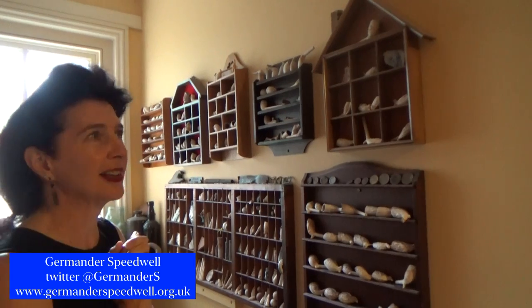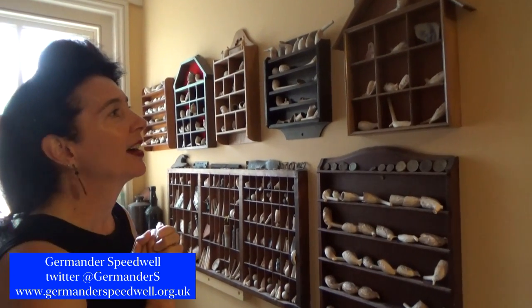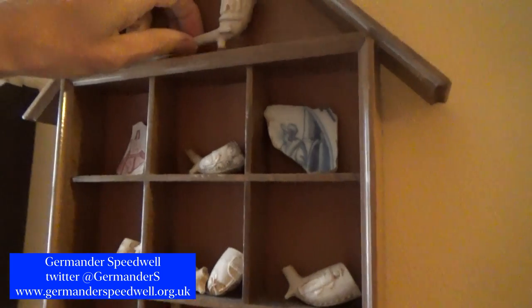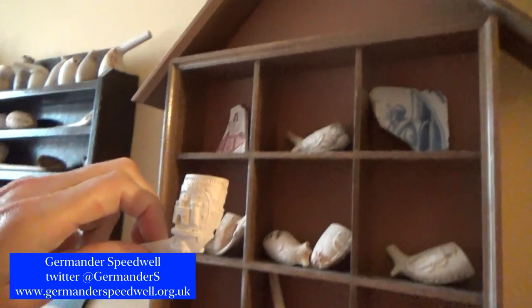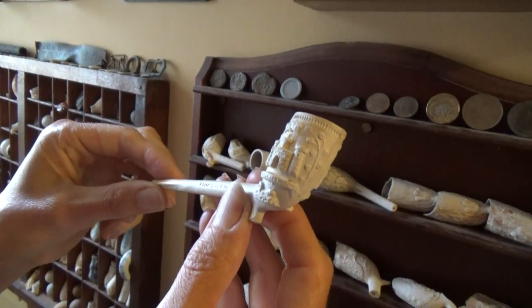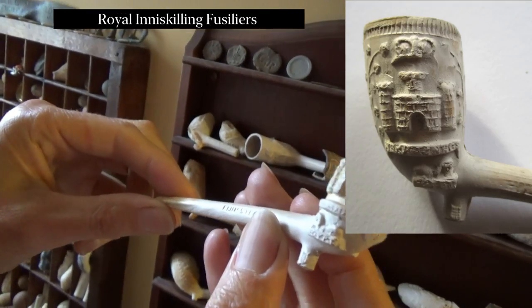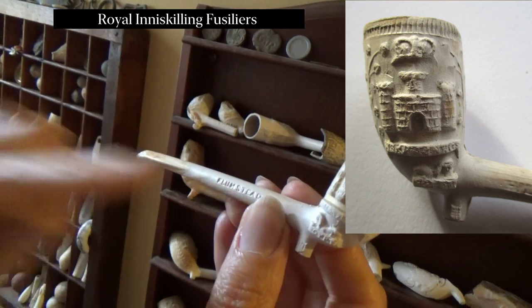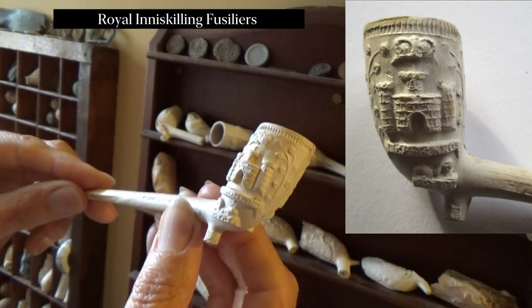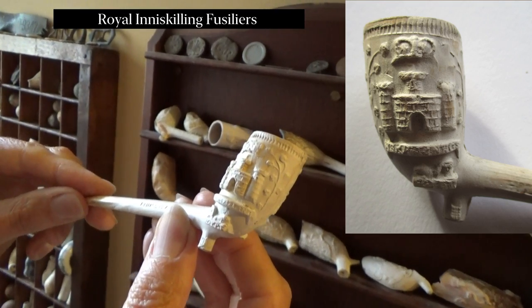I'll show you a few highlights of my collection. We could start here on the top shelf. Oh, that's a nice one. Yeah, it's in really beautiful condition. Inniskillen Fusiliers. Right, that's in such good condition. Plumstead. I've got a few Plumstead makers, namely Jephthah Stubbs. But that one, who's that one made by?